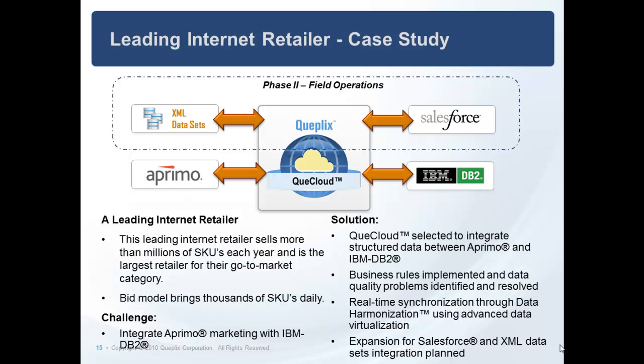What you can see here is a 4-point integration. In any other entry-level technology out there, this would be between difficult to impossible, because all of these integration technologies, except for advanced data virtualization, work with pipes. They move from point A to B and from point B to C. When you have 4 points, the complexity becomes overwhelming to most of these applications.